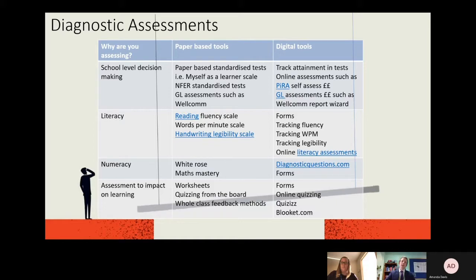You know, that can be great for big holistic ideas, but maybe on a more classroom-based level, if you are, say, looking at literacy, actually there are these paper-based tools which are fantastic. Things like the reading fluency scale, the words per minute scale, the handwriting legibility scale, which although they're paper-based, can still give you data which you can use to work out where your priorities lie.